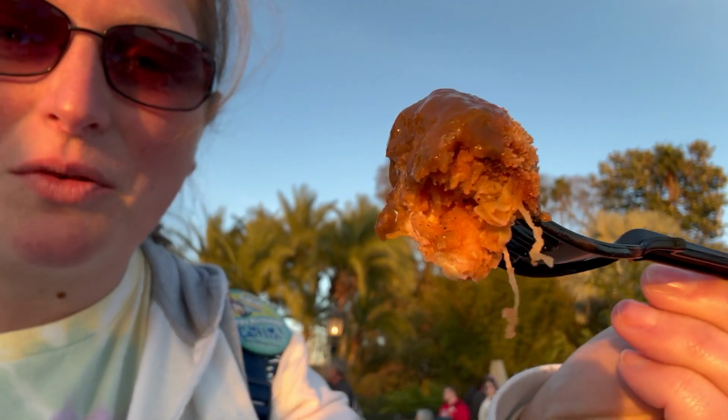Okay. Time for the croquette. Here's what it looks like. So you have a little sauce on it. Disney has stepped up their spice game with this festival. Holy moly. It's almost like a spicy, tangy mole sauce. Wow. If you do not like spice, stay away from that. That has got some kick to it. It's very good though. Very flavorful. Again, it's not mushy. It's not stale. Mexico is coming through.